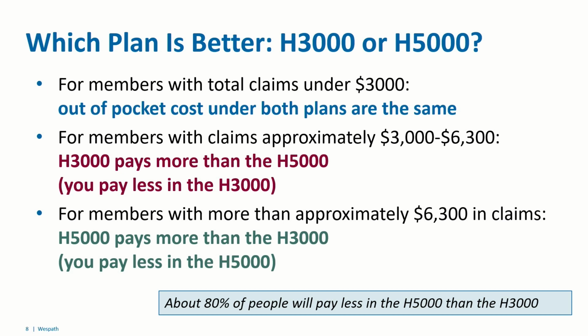But if you have more than $6,300 in claims, the H5000 will pay more than the H3000 would have, which means you pay less overall. And when we look at people currently in the H3000, about 80% of them are going to pay less in the H5000 than they would today.